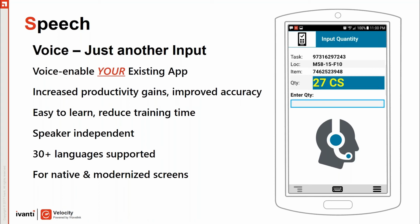The other thing it can be used for is training, where you can train a new worker and they can have a separate set of instructions where they can be stepped through the application, so they don't have to have somebody standing beside them teaching them and what to do next. So today it supports 30 languages, and it can also run on the native screen or the modernized screen that you see here.